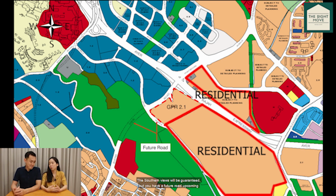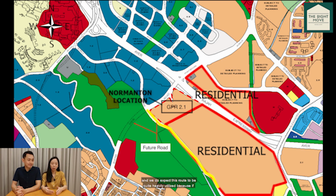The southern views will be guaranteed, but you have a future road upcoming, and we do expect this road to be quite heavily utilized, because if you see the plot of residential land, it's really going to be quite big. So there will be quite a lot of new condos or HDBs coming out in the future. So it might not be the quietest of facing anymore.